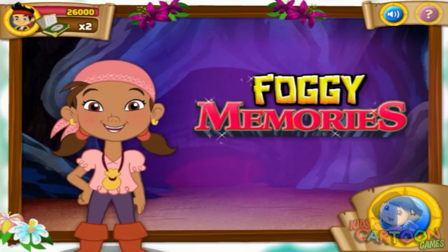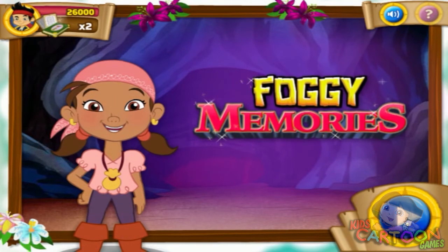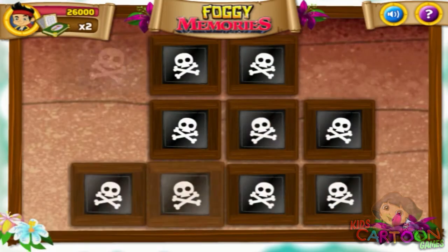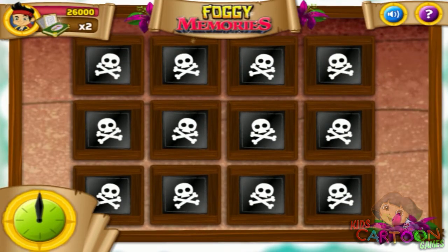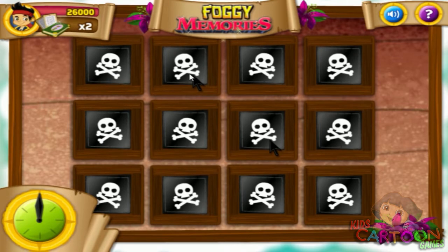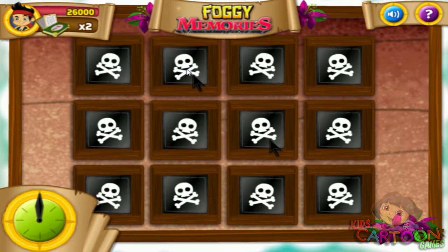Foggy memories. Play. Hit the play button to begin. The stories of Peter Pan are becoming foggy. Match up the cards to bring back those memories. Click or tap a card to flip it over. Keep flipping cards until you match them all.